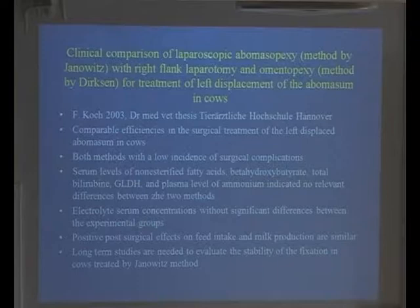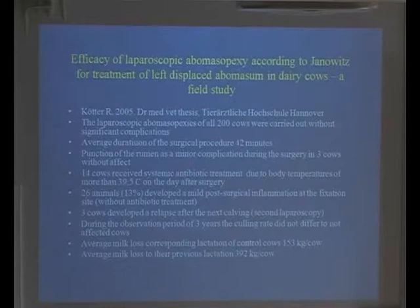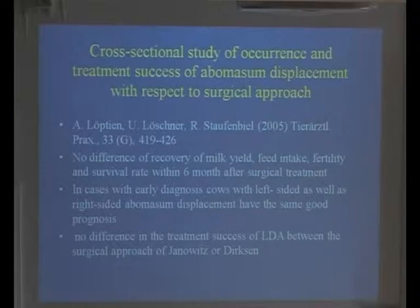They show both methods have a low incidence of surgical complications, post-operative effects on feed intake and milk production are similar, a comparison of abomasopexy with omentopexy. Another master thesis from ANOVA: 200 cows, laparoscopic abomasopexy without significant complications during the observation period of 3 years, the culling rate did not differ from the unaffected cows, and good milk yield after surgery. Another master thesis from the University of Berlin: no difference in recovery of milk yield, feed intake, fertility, survival rate within 6 months.